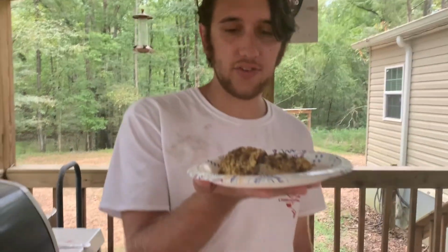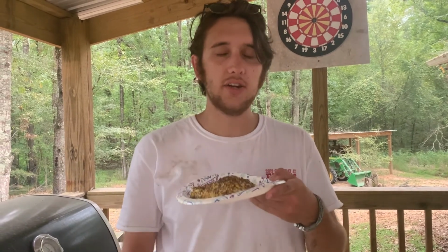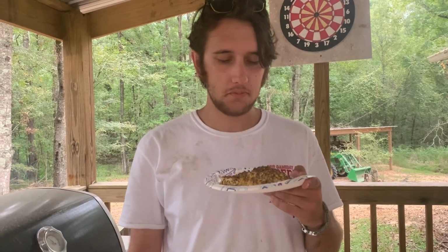So we got our bass, and we're going to give it to our fish eater because I do not eat fish. We're going to get a 10 out of 10 score, or maybe less. Alright guys, so we have finished the bass, and now it has been cooked, and now our little food eater is going to give it a 10 out of 10 Emmy score. So please, please, please let her do good, because this is the first time I've ever tried it.